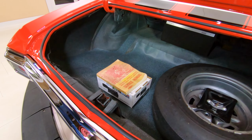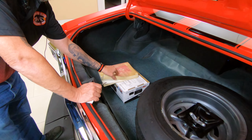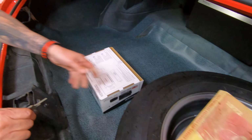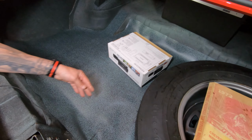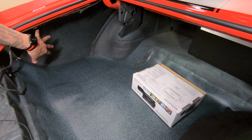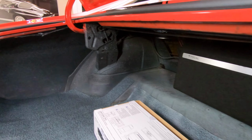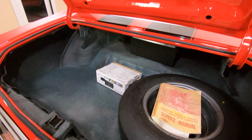All right, inside the trunk here, we've got a service manual, but it's for a 1972. I don't know how many things will be the same, but it'll be right here on top of the spare tire. Looks like the jack's in there. We got a little bit of stereo equipment in here. You can see the backs of the quarters are nicely finished. Those wheel wells are also nicely finished. Looks like there's a speaker or subwoofer or something there also.